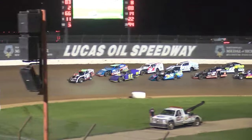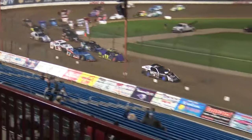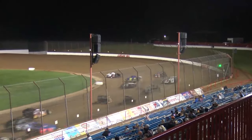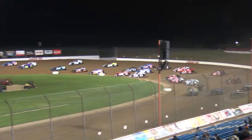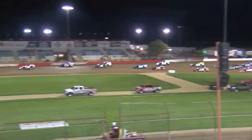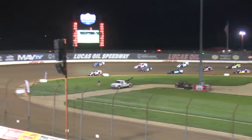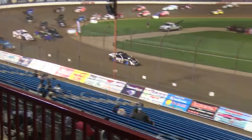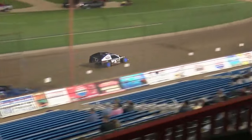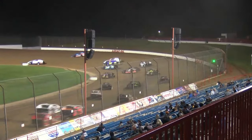Delaware double file restart, and J.C. Morton dive bombs into 4 through the Pitts Realty restart zone. They're 3 and 4 wide deep in the field as J.C. Morton with the hole shot. Boy, they really fan out deeper back around 8th, 9th, 10th, and 11th. Bobby Williams in 3rd, Wettengel 4th, and Schaffman in 5th.